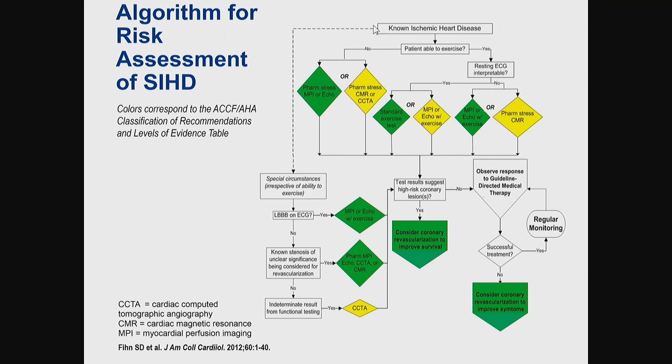If somebody does not have a normal resting ECG, and that is irrespective of whether they do or do not have coronary artery disease, if somebody has a left bundle branch block on ECG, they can't exercise, they should get a pharmacologic stress test. And if there are indeterminate findings, then in this case, a coronary CTA can help identify any high-risk lesions.